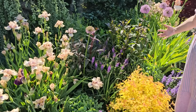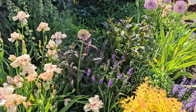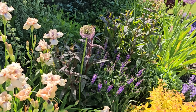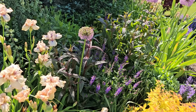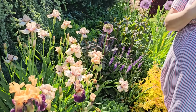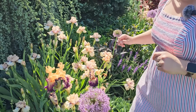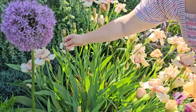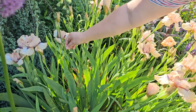So you can see that this bed has gotten really packed. And the good thing about that is that it crowds out weeds, with the exception of one pesky weed that I'm going to show you, and maybe if you have this in your garden, you can tell me what it is. I have had these blades of grass, they look like a blade of grass, it's the only way I can describe it, kind of pop up in this bed.